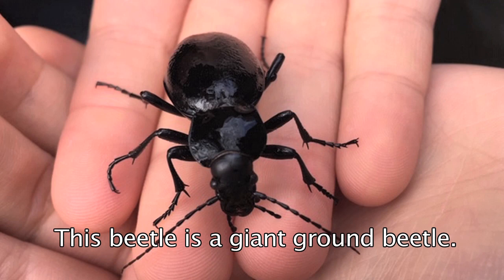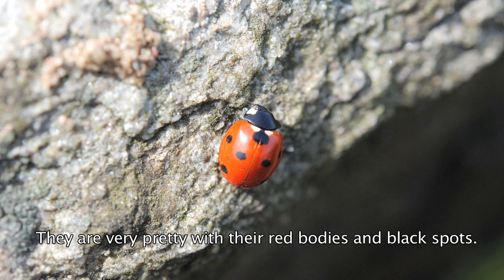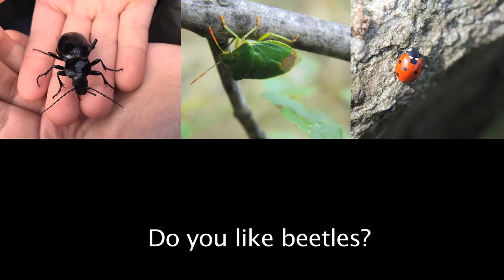This beetle is a giant ground beetle. They look very shiny and they can run really fast. This beetle is a ladybird. They are very pretty with their red bodies and black spots. Do you like beetles?